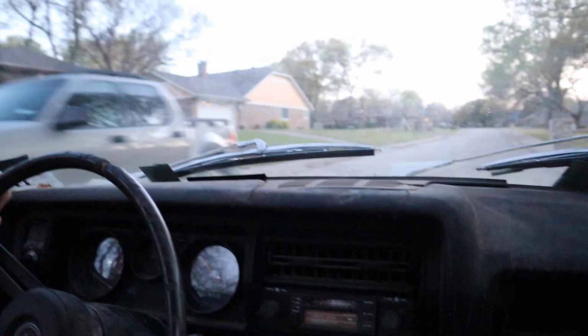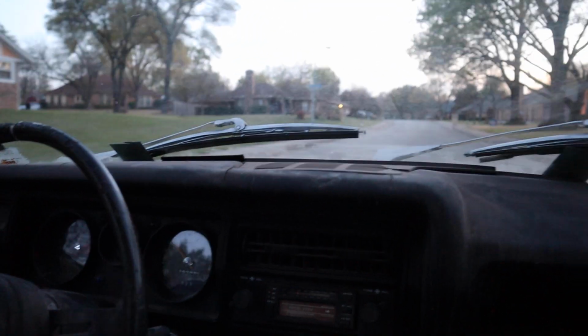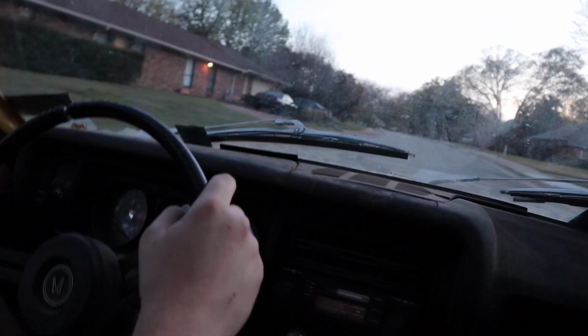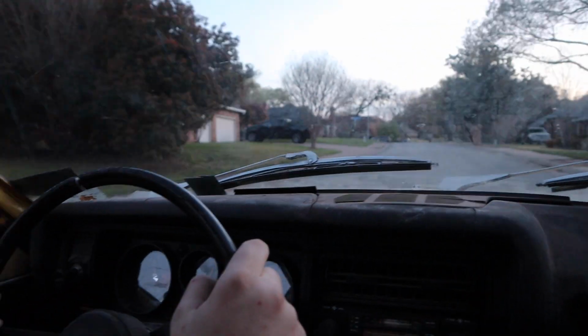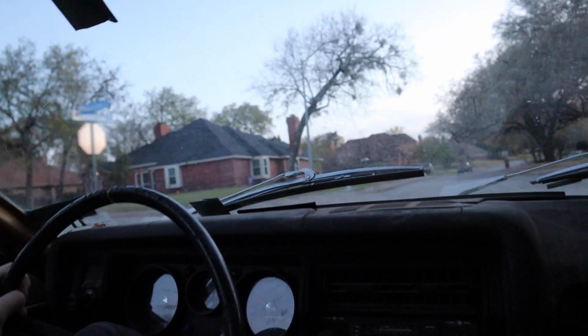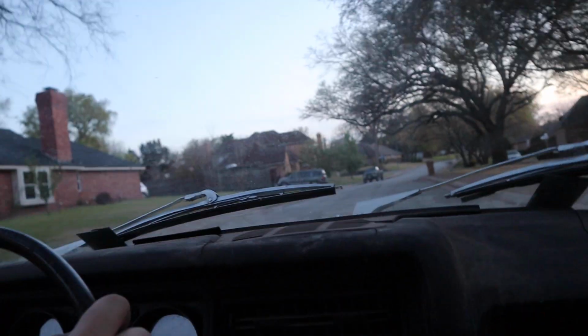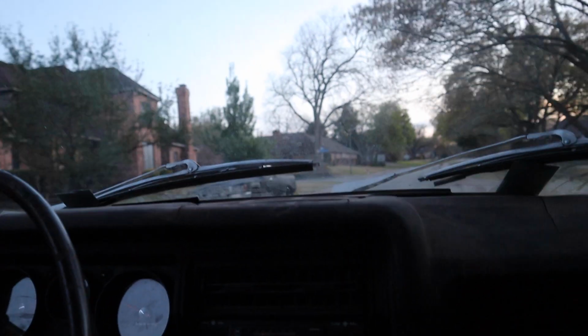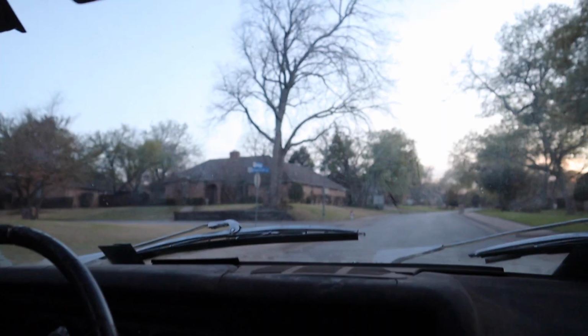Awesome. Here we go. Wow. You know, I would imagine this feels very similar to driving an old Mini Cooper. It's actually pretty easy to shift. Like rev matching. Stuck out here. Oh, okay.